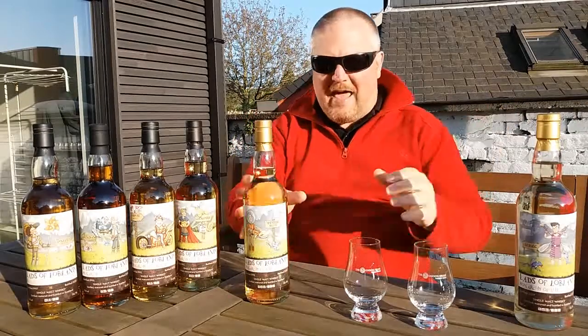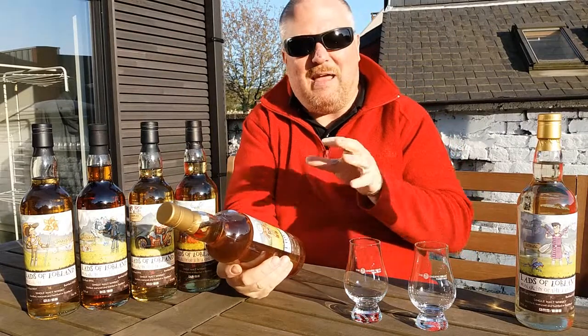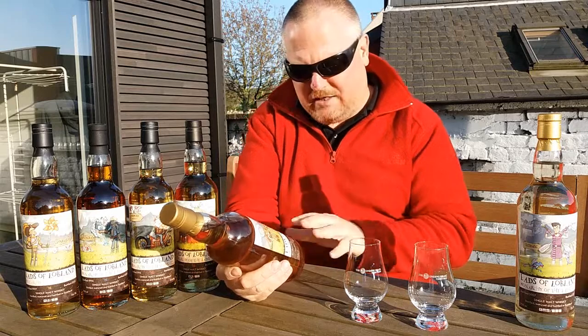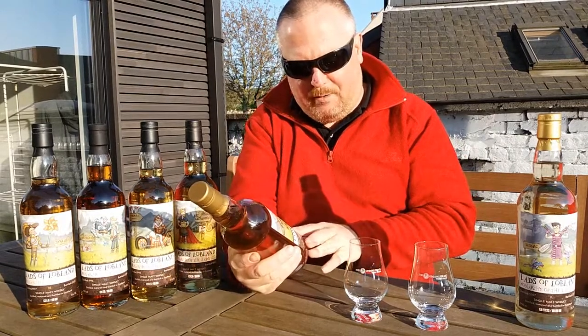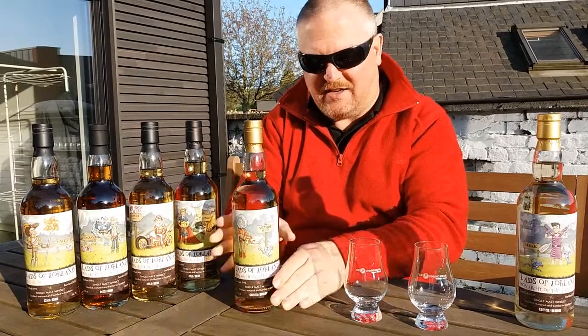So on the one hand we've got this one, which is a Speyside in disguise maybe. It is a Speyside whiskey, but the distillery is not disclosed. It is bottled at 53.4% ABV. This is chapter 5. Only 100 bottles are available. So this is a Speyside 18-year-old 1998 chapter 5.